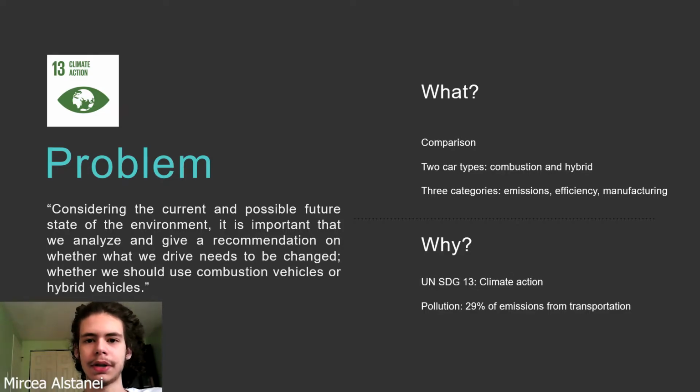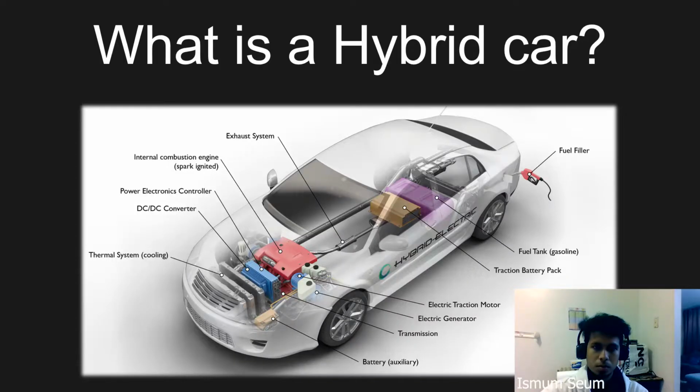So, our problem statement is: considering the current and possible future state of the environment, it is important that we analyze and give a recommendation on whether or not we should change what we drive, whether we should be using combustion vehicles or hybrid vehicles.